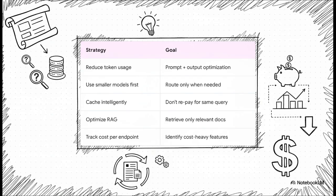Stop just throwing every single request at the most powerful model you have. Instead, start asking some simple questions like, hey, could a smaller, cheaper model get this done? Or, wait, have we answered this exact same question before? Or, am I pulling in way more documents than I actually need for context? Every strategy here on the left is designed to hit a very specific money-saving goal on the right.